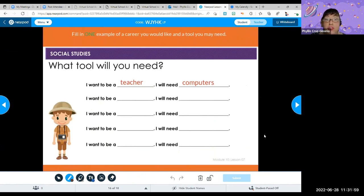Think about the different jobs that are all around us. You watch people do their jobs all the time. A dentist, a teacher. Yes, what do your families do for jobs? So, what would you like to be when you grow up? Think about one example, just one. I picked mine. There are a bunch of lines. That's if your family wants to do it with you, and they can choose what they would like to be when they grow up and what they will need.